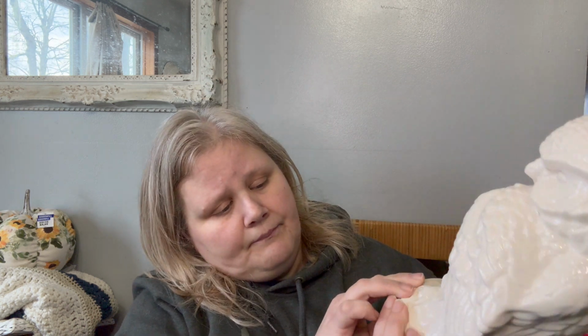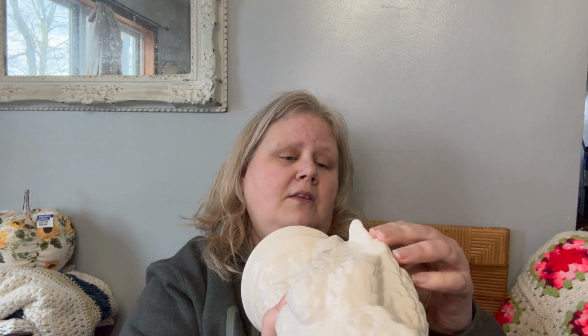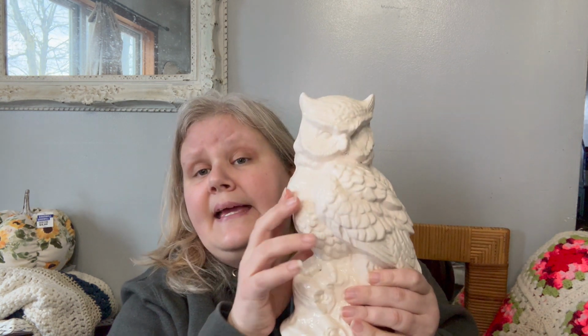I really like him. He does need a good clean job. He is kind of gross, but either that or he was painted and they missed spots. I can't tell. But he's going to go right into the store. I'll probably put him in now since owls still tend to be doing pretty well for us. No complaints there.